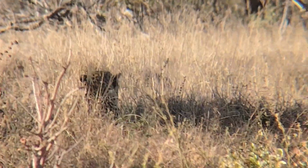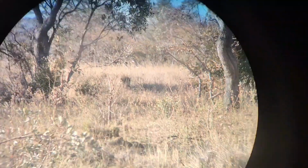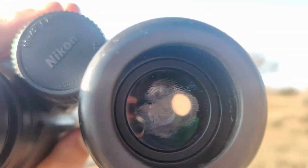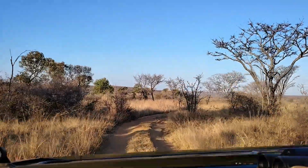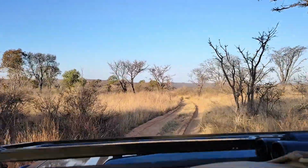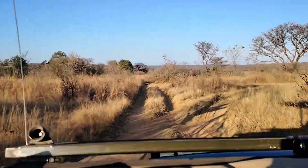Here I was trying to do the thing where you film through the binoculars. I don't think it worked that well, and I think it's safe to say that it was probably a failed attempt, but I thought I'd include it anyway. Just look how dry the bush is.